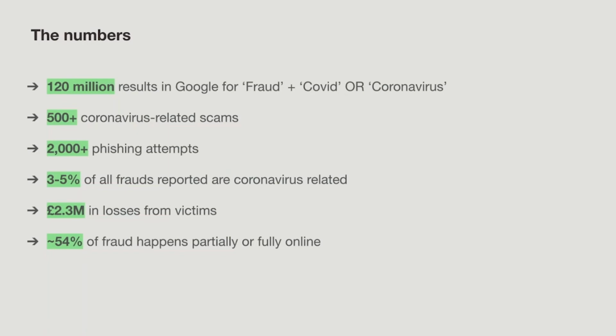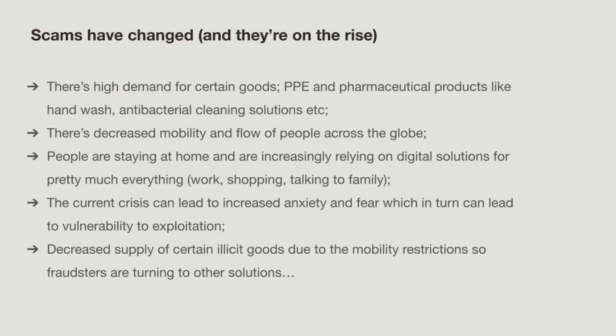And how has fraud and crime changed with the coronavirus pandemic? As you know, most of the world, or half of it at least, is in lockdown. Governments have had to take unprecedented measures to fight the pandemic, and these measures have had a significant impact in people's lives, but also in criminal operations.